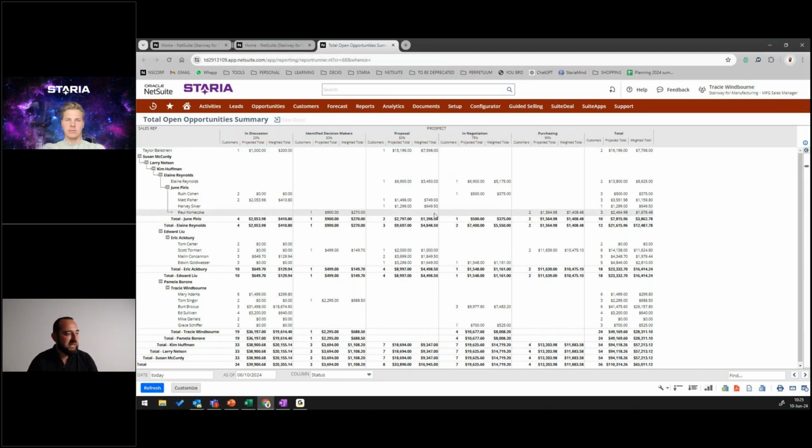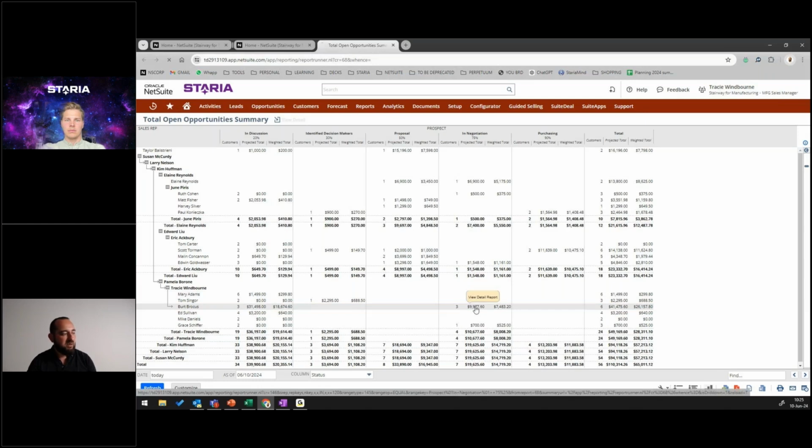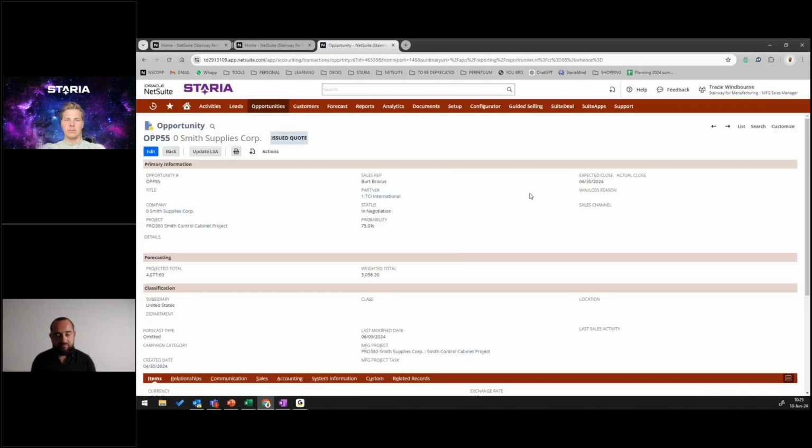So this is basically a live pipeline report showing me, for instance, if I look at Bird Brokers, this is my sales rep. I can see they have 3 opportunities in negotiation. So I can see that this amount, if I click on it, I will see the actual transactions. So these are the 3 opportunities that Burt has in his current pipeline. If I click one more time on this particular opportunity, with just one click of a mouse, I can see the actual transaction. I can see that within this opportunity, we have already quoted the customer.